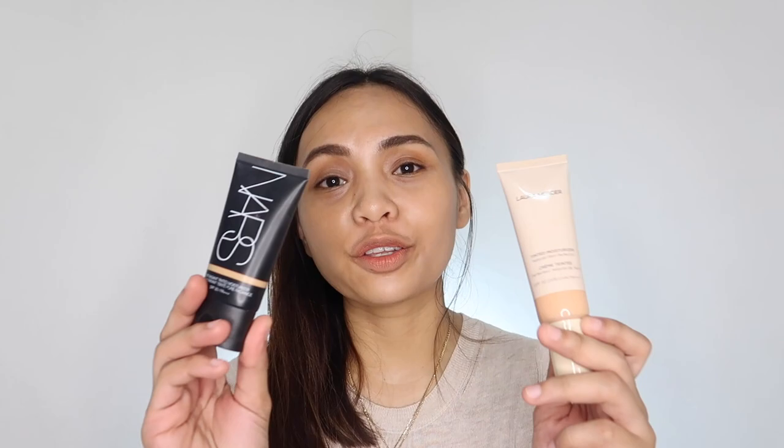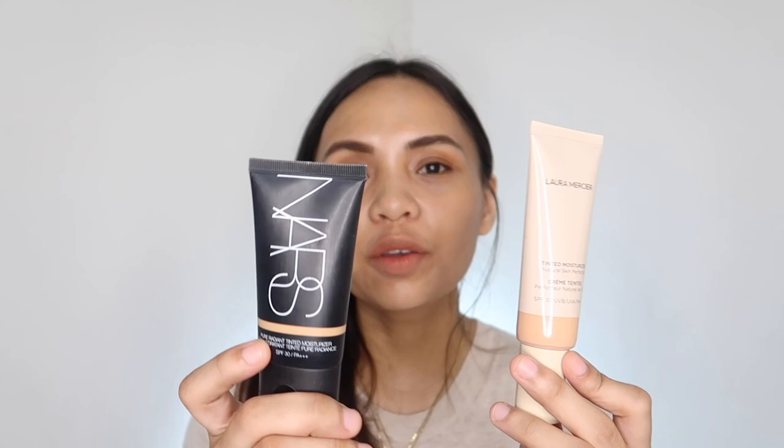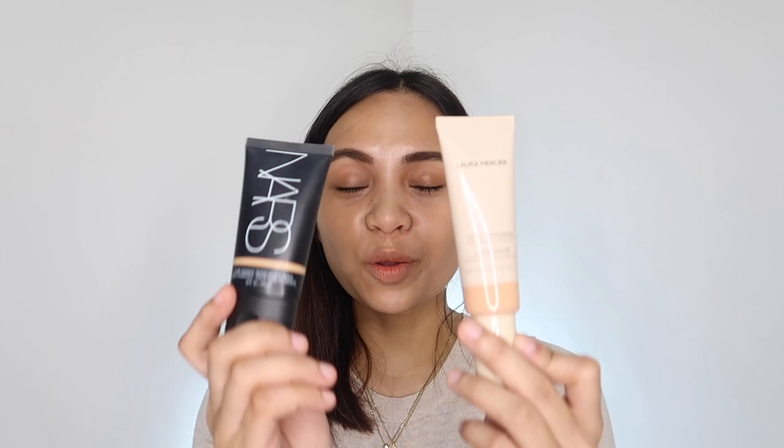Now I'm gonna start comparing these two tinted moisturizers, and by comparing, I'm gonna state their similarities and also their differences. So let's start first with their similarities. Both of these products have SPF 30 PA++++, and both have 50 milliliters. For the price, I think Nars is a bit more expensive, but not really. I'm not sure about the price, but I'm just gonna put it here.